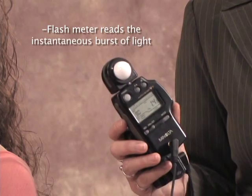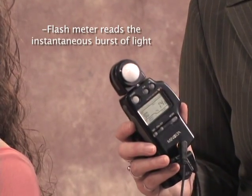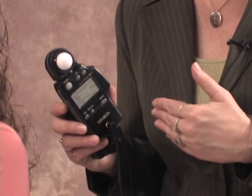When you're working with strobes, it's important that you have a flash meter. A flash meter reads the instantaneous burst of light from that strobe. You can't use a regular ambient light meter, because it won't be able to register what the strobe light is doing. So this is a meter that reads both ambient and strobe light. This is an incident light meter. You see that it's got this big bulb?